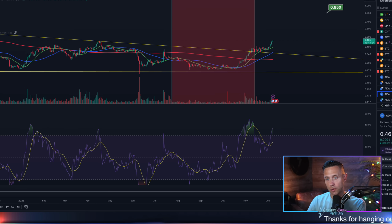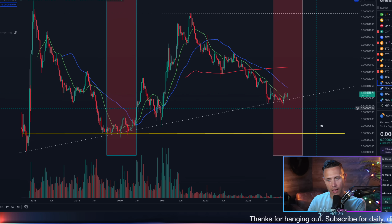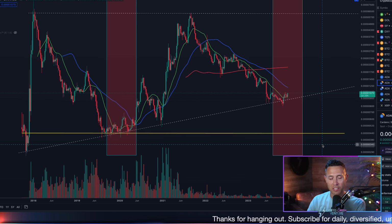I'm going to dig into what that exact move is. We're going to dig into, obviously, the breakout that's occurring right now, and what might be next for ADA in the short term. We're going to look at the ADA BTC pair, so important.